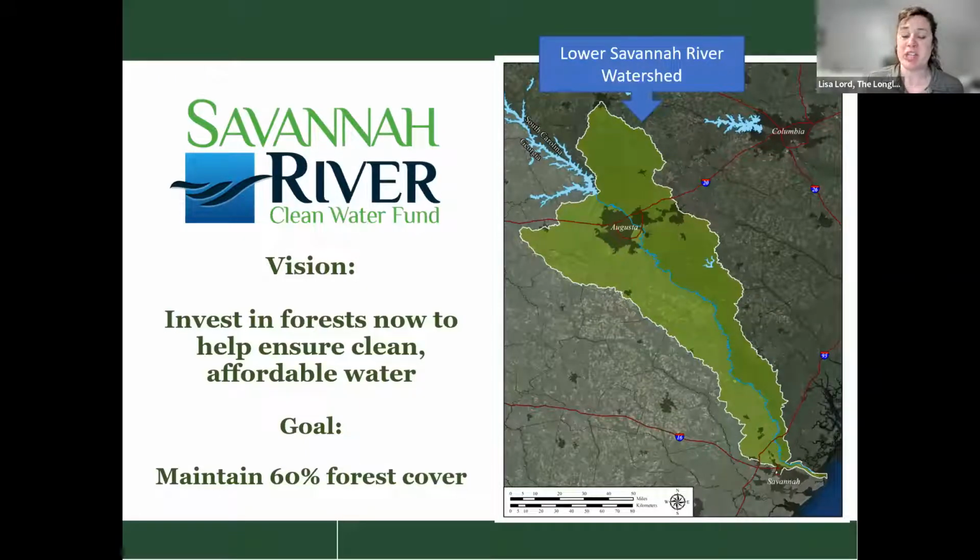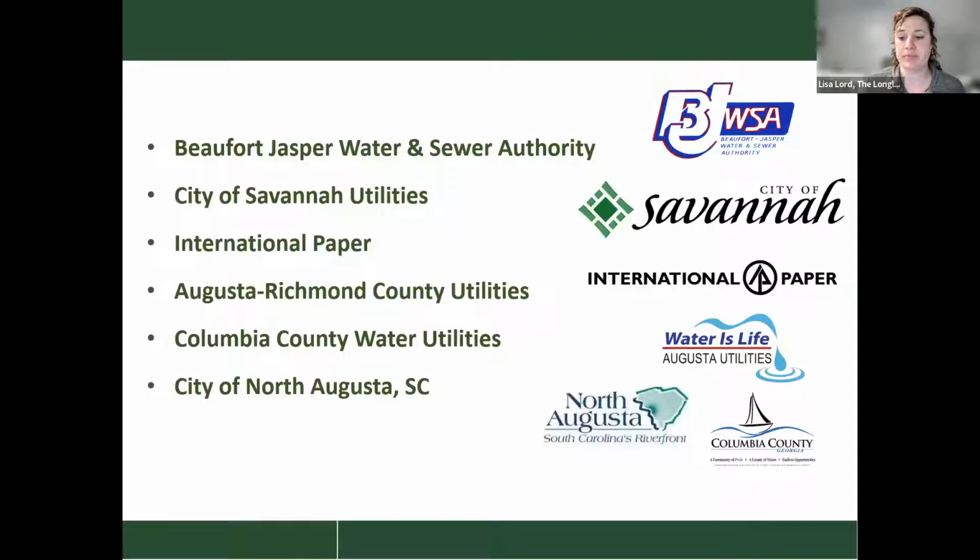So our mission is to protect water quality in the lower Savannah River through bi-state collaboration. And so the Clean Water Fund serves as a leader, a champion, and a fundraiser for watershed projects that permanently conserve existing forests in the basin and that restore forests, agricultural lands, and developed lands to benefit water quality. So we work closely with our drinking water utilities, industries, forest partners, land trusts, private landowners, the Sewee to Santee Longleaf Partnership in South Carolina, and many other partners that work to conserve forests in the basin.